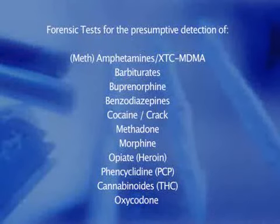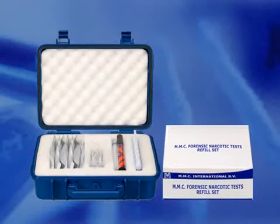Forensic tests for the presumptive detection of methamphetamines, ecstasy, MDMA, barbiturates, buprenorphine, benzodiazepines, cocaine and crack, methadone, morphine, opiate, heroin, phencyclidine, PCP, cannabinoids, THC, oxycodone. Contents of the M.M.C. forensic test case: 10 M.M.C. forensic tests, 10 M.M.C. special buffer solution droppers, 10 cotton swabs, separately packed, 10 spatulas, 10 evidence bags, 1 permanent marker, 1 instruction sheet.